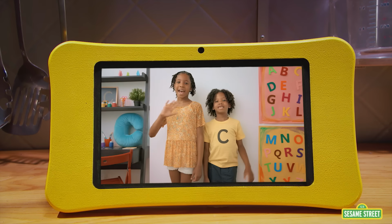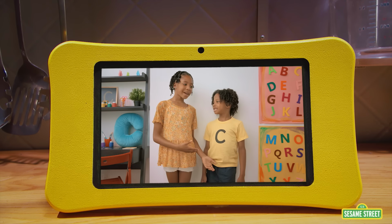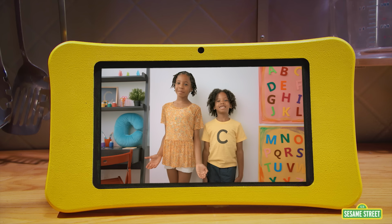I got it. Hello, Cookie Monster and Gonger. I'm Kylie. My little brother Corey loves the alphabet. Today he wants to eat food that starts with the letter C. C. Can you help me, please?